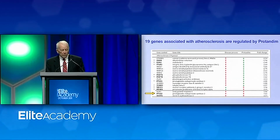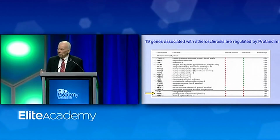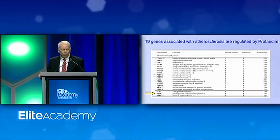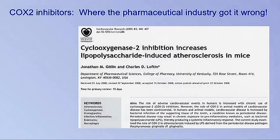And among them were 3 drugs targeted to downregulate this particular gene product. And you see it's upregulated in atherosclerosis. And the assumption was it's a bad gene. It needs to be turned down. So they made drugs to inhibit it. Well, it turned out cyclooxygenase inhibitors increased atherosclerosis.